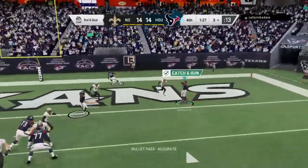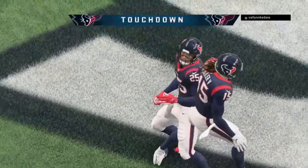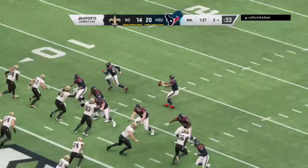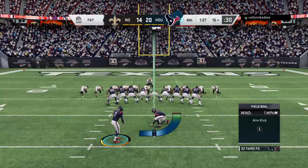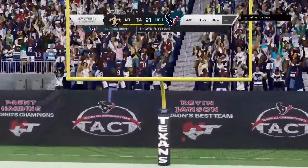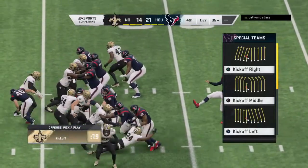Now Watson. And got his man. It's caught. Touchdown, Houston. Duke Johnson there to make the grab. And they're able to break the tie and move out in front here in this fourth quarter. Extra point by Fairbairn, up and good. And the lead is now 21-14.